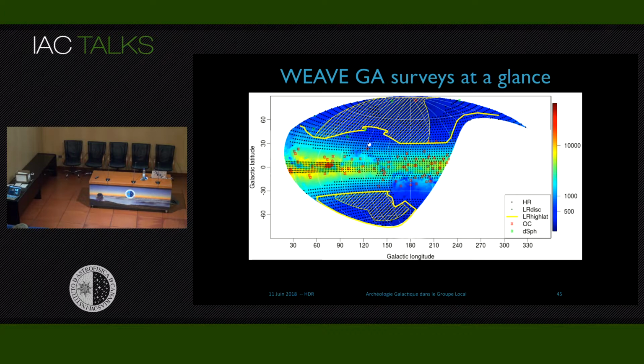And so among the 7 different surveys that we will be performing, the 2 most fiber-hours consuming are the Galactic Archaeology ones and the follow-up of LOFAR sources on the other hand. And the Galactic Archaeology survey looks like this in a galactic l-b plane. So we have a low-resolution survey of all the high latitude parts of the galaxy. We have a low-resolution survey confined to the plane of our galaxy to understand exactly what Elena was talking about yesterday, about the details of asymmetries in the disk, and make really tests of fundamental gravity, let's say, or disk dynamics in that range.